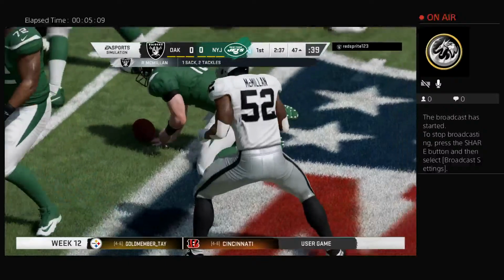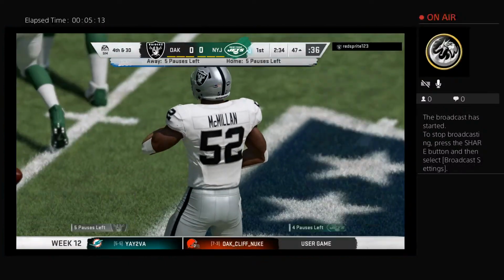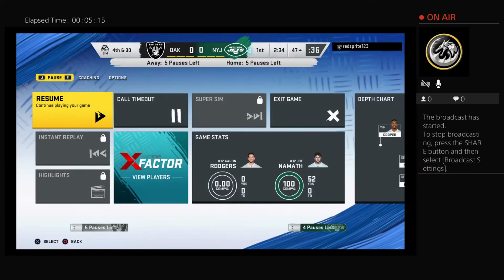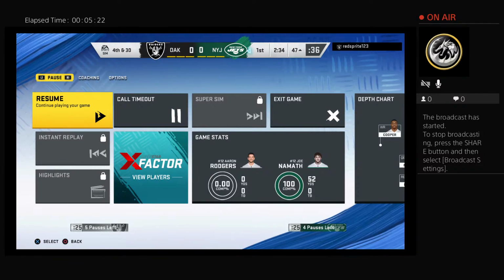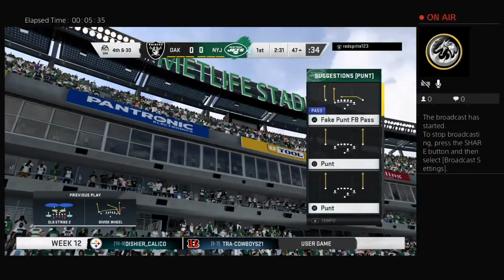Nowhere to escape, and he goes down. Raekwon McMillan in there to get him. And on the season now, that is 9 sacks for him.